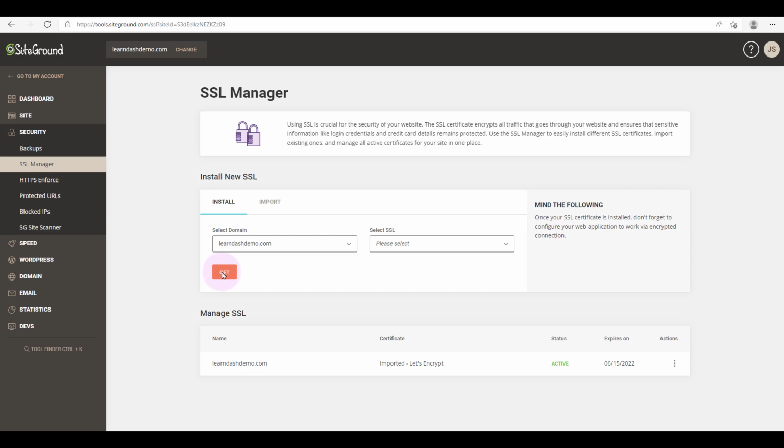So once the certificate is finished installing, you'll see it listed under Manage SSL here. You'll have your domain name, the name of the certificate, Let's Encrypt, as well as its status. Here it says imported, but mine has been imported. That's just because I'm using an existing certificate for my site. You, however, will just have Let's Encrypt listed under there. So now that we've installed our certificate, we're ready to go ahead and install our WordPress application.